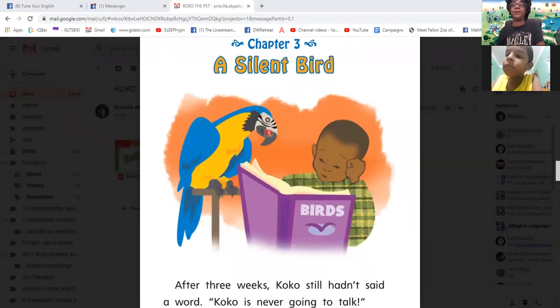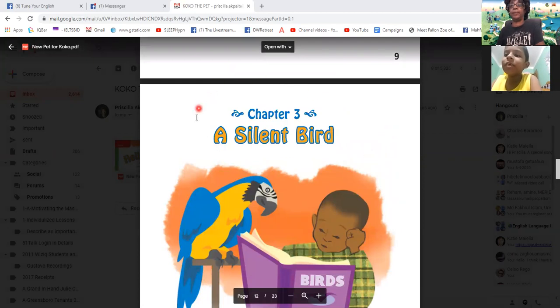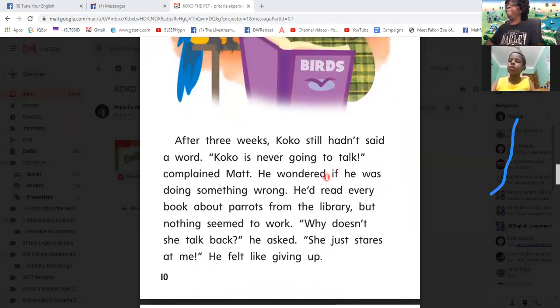Let's read about a silent bird. Can you read chapter 3? A silent bird. After 3 weeks, Koko still hadn't said a word. Koko is never going to talk, complained Matt. He wondered if he was doing something wrong. He'd read a book about parrots from the library, but nothing seemed to work. Why doesn't she talk back? he asked. She just stares at me. He felt like giving up.